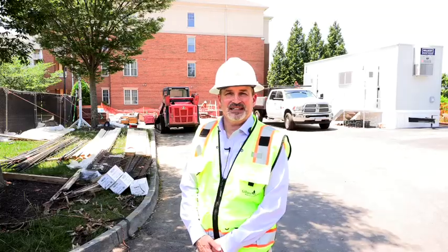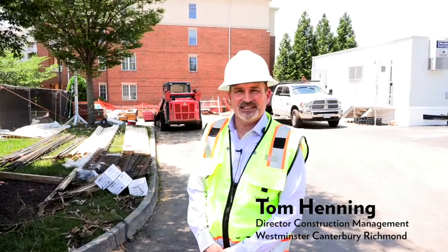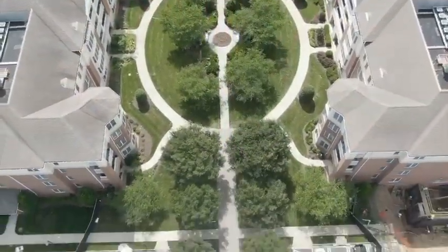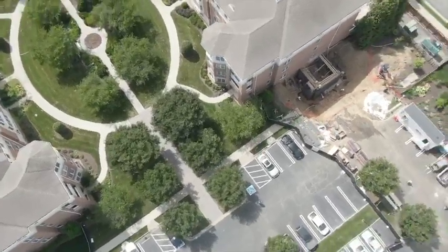Good afternoon. My name is Tom Henning with Westminster Canterbury Richmond, and I'd like to talk to you a little bit about the East Elevator project. It's over here on the courtyard on the east side of the parking lot. There's 2 elevator towers, and right now we're working on the north tower, which is going on right behind me.